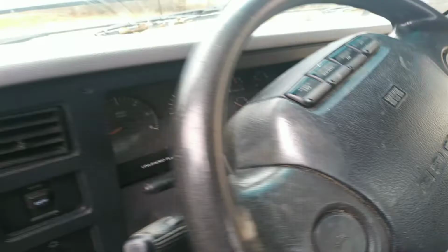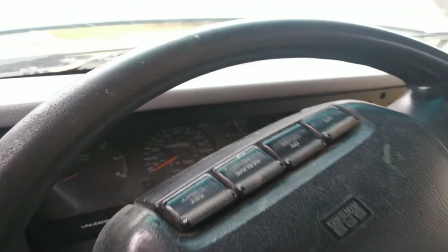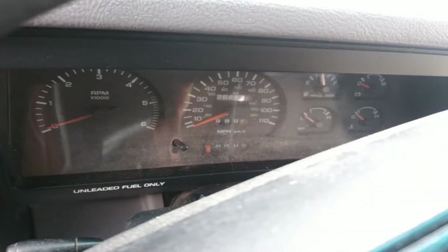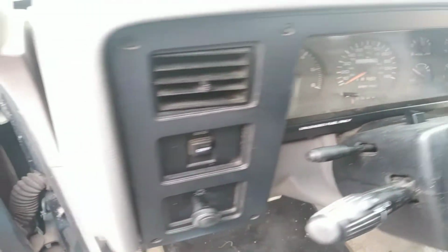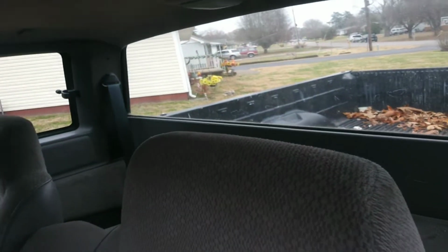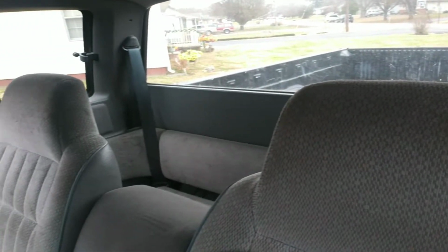Yeah, this is my 95 Dodge Dakota. Needs some work done to it, just minor work. But it's in fairly well, matter of fact, pretty pristine condition. Like I said, just needs a little minor work.